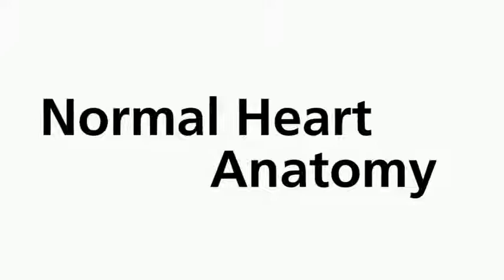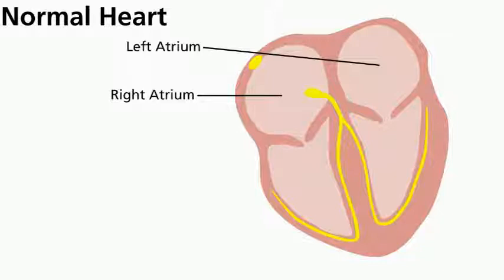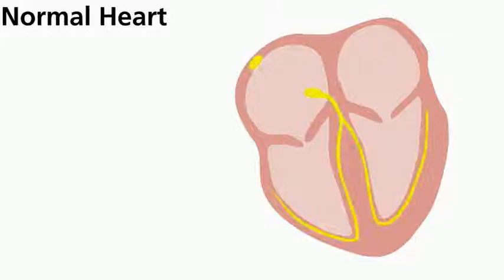First, let's talk a little bit about the heart and how it works. The heart has four chambers, two that collect the blood, the atria, and two that pump the blood, the ventricles. The heartbeat is controlled by an electrical system within the walls of the heart. There's one special area in the heart that usually controls the heart rate. This area is called the SA node. It is the heart's natural pacemaker.